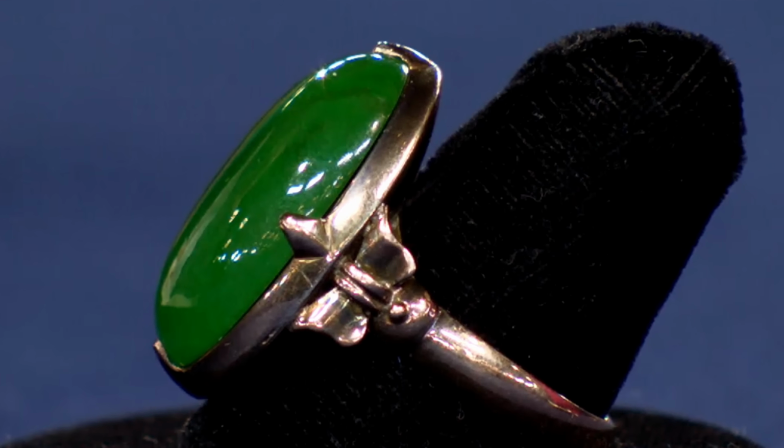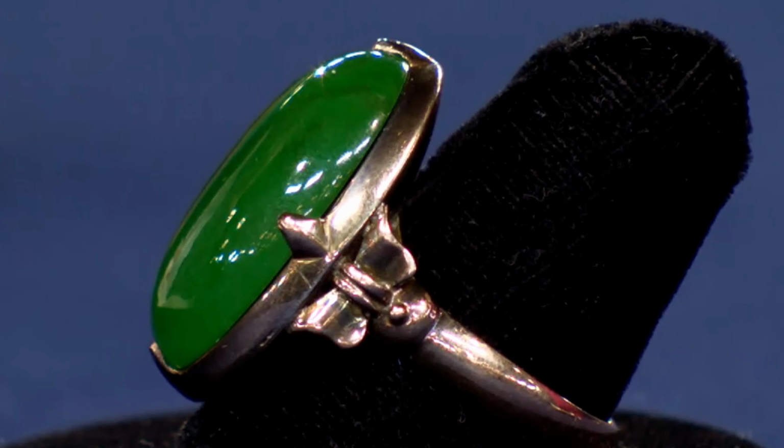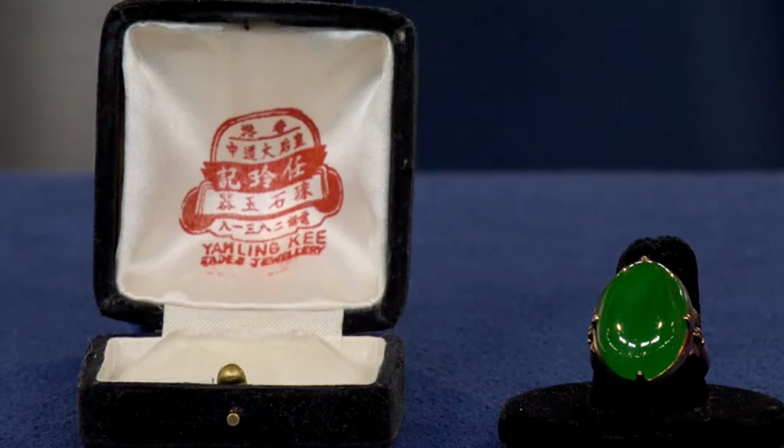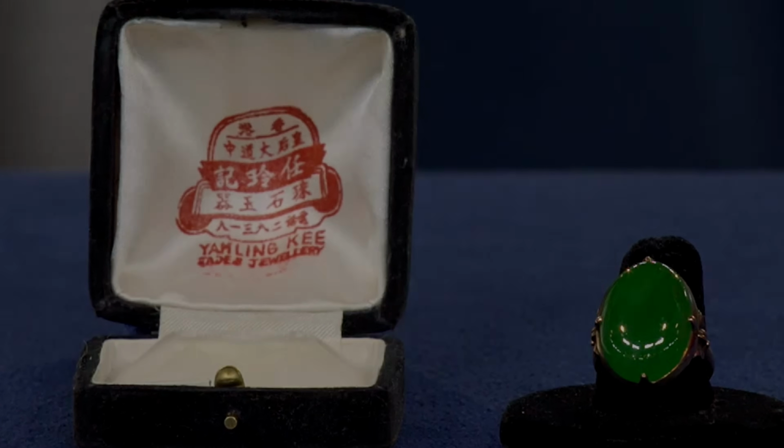With its heritage, material, and scale, this ring's value has grown dramatically. At auction, it would now command between $60,000 and $80,000. A valuation of $60,000 to $80,000. Wow, I think I'll have to raise my insurance rates.